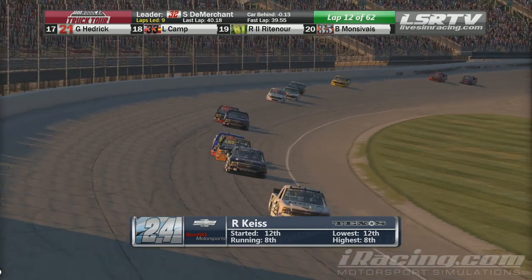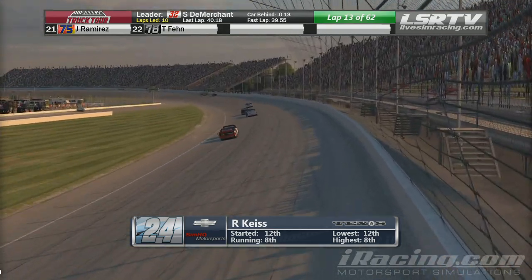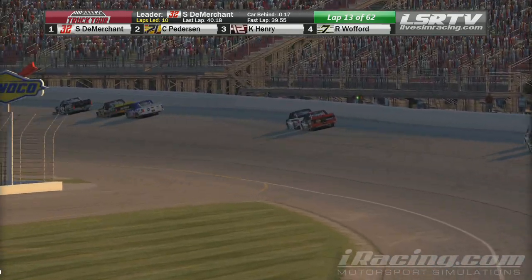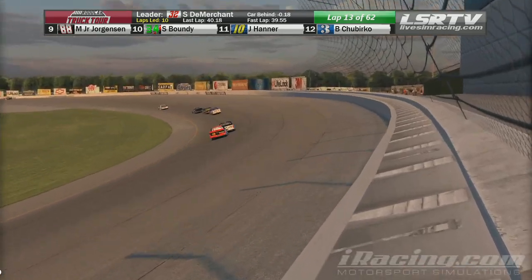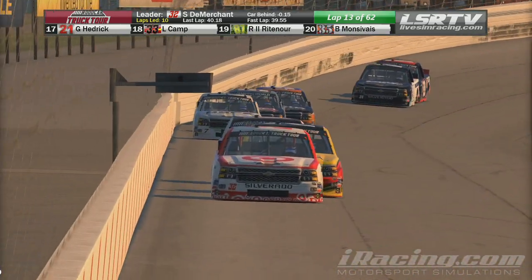So a veteran like Jorgensen, I think you'll see these two guys, Ryan Keese as well, you'll see them work together like they've been doing right here, and you can see them closing that gap on Frank Busilia now as they head back into turn number 1. So smart move by these two right there, so stay in line like they are, because the more they race side by side, the more they lose contact with the guys in front of them.